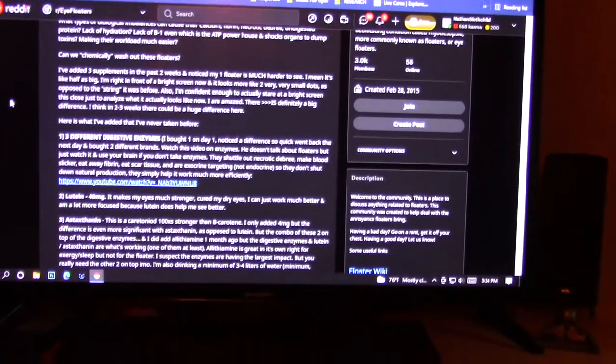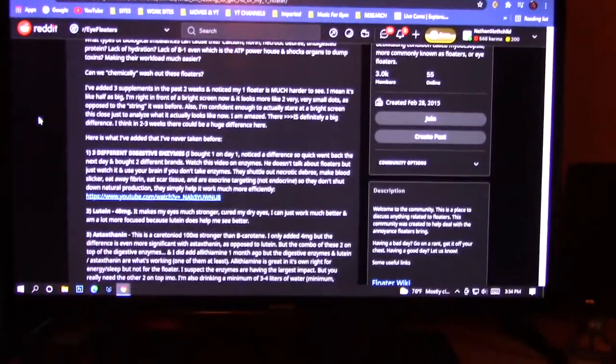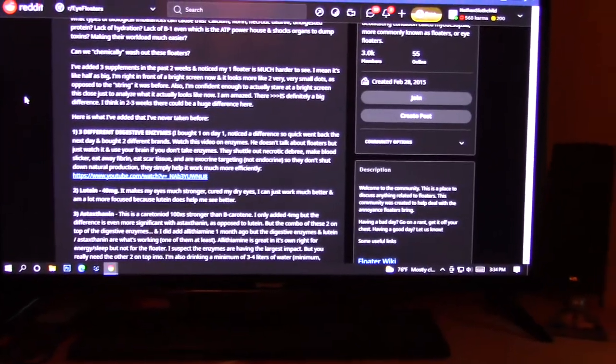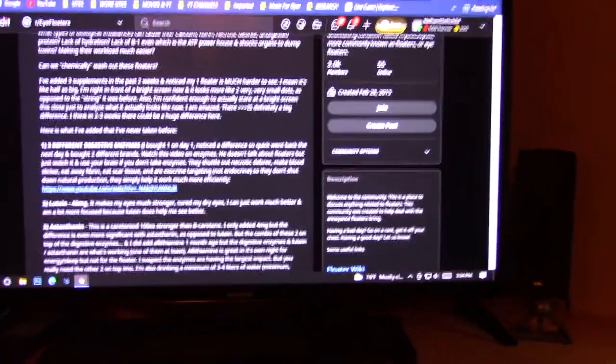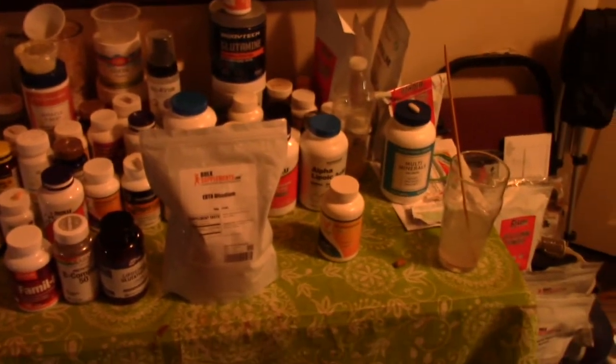But I was trying a lot of things, and one of the first things that I got interested in was testing enzymes to remove floaters, and I tested tons of vitamins. And let me show you where all my vitamins are here. So these are all the vitamins that I've bought over the last year just to test different things and see if anything helped get rid of my floaters.